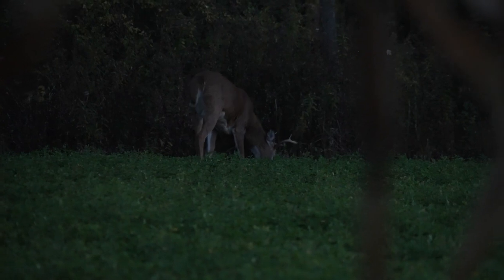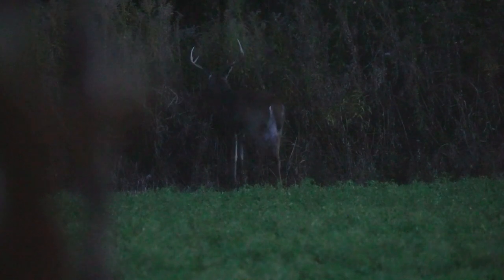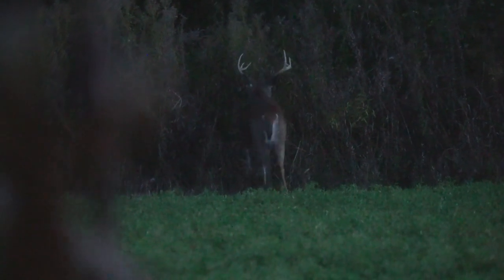Nice deer right there. For a second I thought it was this wide eight point that we're after, but it's not. That's probably a 3-year-old. But it's cool as heck. Our setup definitely worked. We could have shot both the bucks we saw. I mean, they're right in range. Never looked in here. It was good.